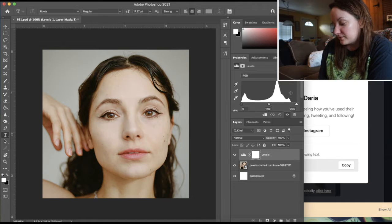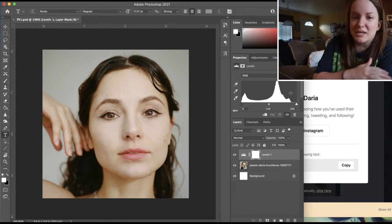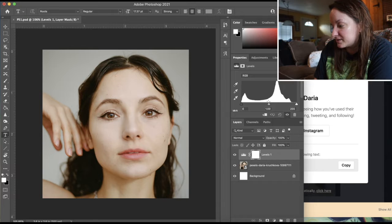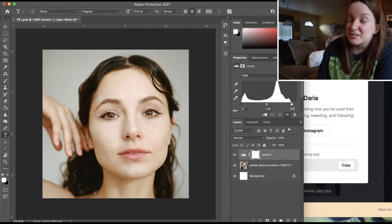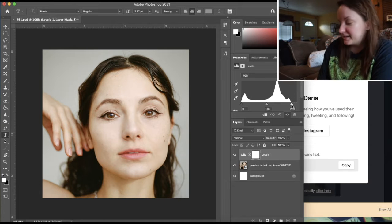Usually Control or Command Z will undo something you do, but with levels, I try to make sure the black, like this is the black node, this is the grays, and this is the highlights. I try to make sure these are where the peaks start. Typically, especially if you're taking professional photos and you want them to just look natural, I would definitely go this route. It's so much easier just to hit auto, because usually Photoshop does a decent job, but sometimes it's not. But just go based off of what you're trying to do.